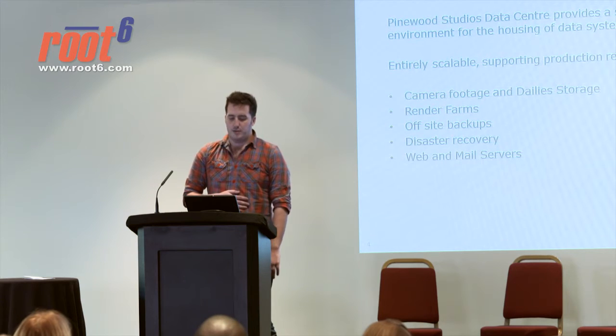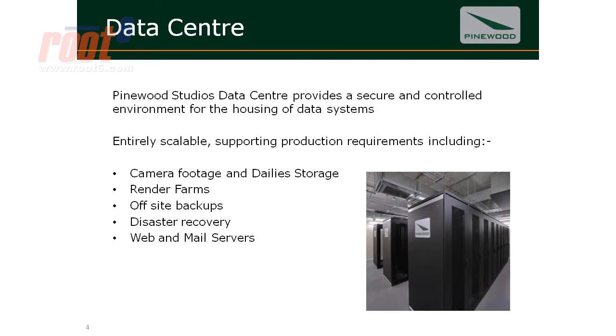We also have a new data centre at Pinewood. Nice little picture of it there. This is used for camera footage and daily storage, render farms, off-site backups, disaster recovery and web and mail servers. It's a facility that we rent out as secure storage, or an area for you to supply your own machinery to go in there.